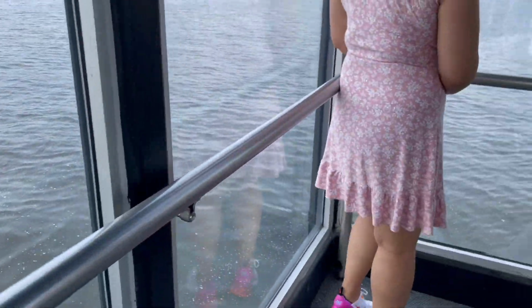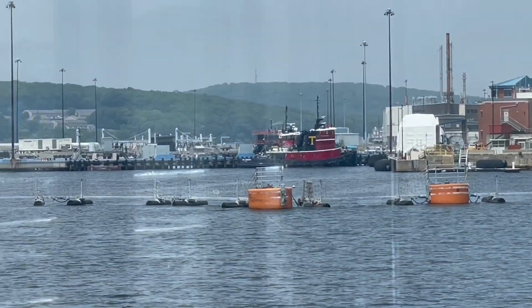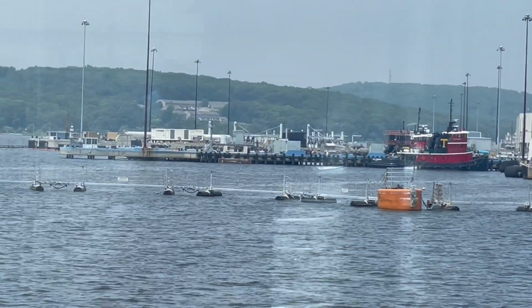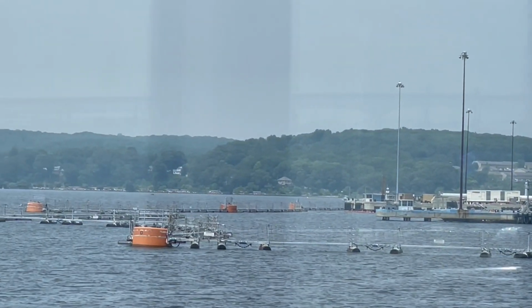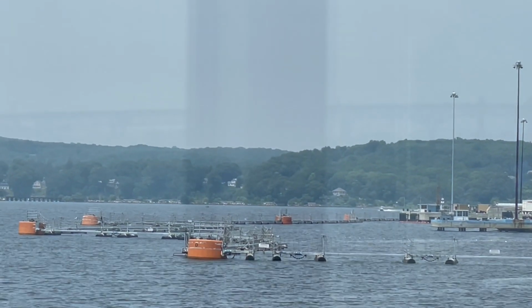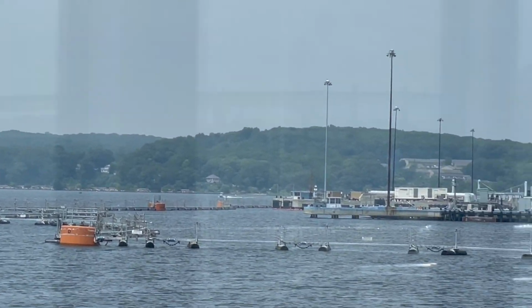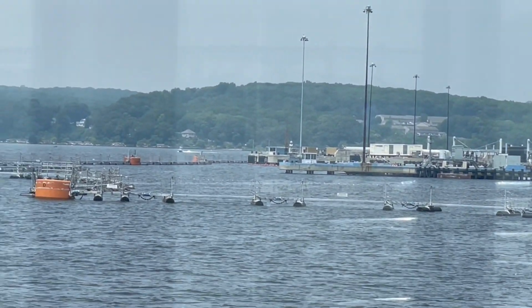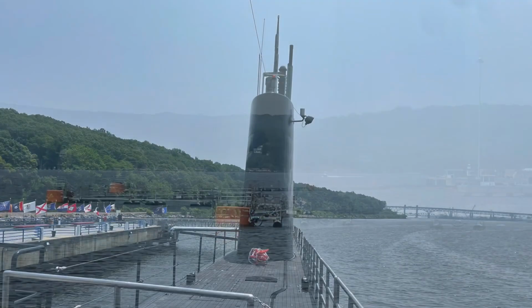You can kind of see the sail of an actual submarine that goes to sea. Kind of in the middle there, you see the orange T to the right. Go to the left and you see a black sail-looking thing. I think that is it. I can't really tell from here if it is the sail of a submarine. We'll figure it out.